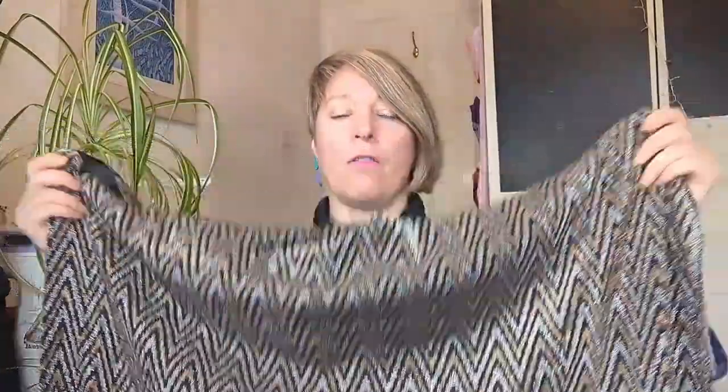Yeah, and good recovery. So this would work well for a jumpsuit, and you could even line the bodice if you wanted to just feel a bit more secure. I think it's got a good backing, but sometimes we can feel a little nervous about those things. So you've got several choices.